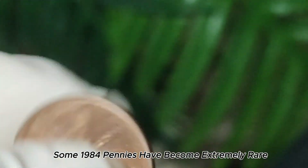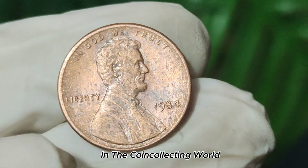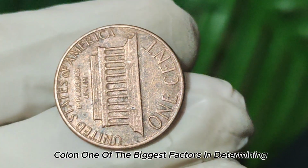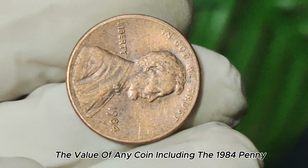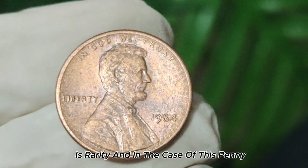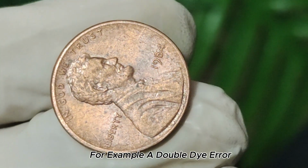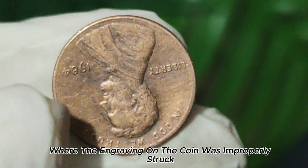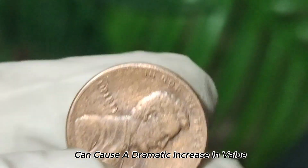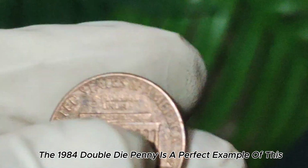Some 1984 pennies have become extremely rare, and they've gained attention in the coin collecting world for being worth astronomical amounts of money. One of the biggest factors in determining the value of any coin, including the 1984 penny, is rarity. And in the case of this penny, a few extremely rare errors have made certain coins stand out. For example, a double die error, where the engraving on the coin was improperly struck, can cause a dramatic increase in value. The 1984 double die penny is a perfect example of this.